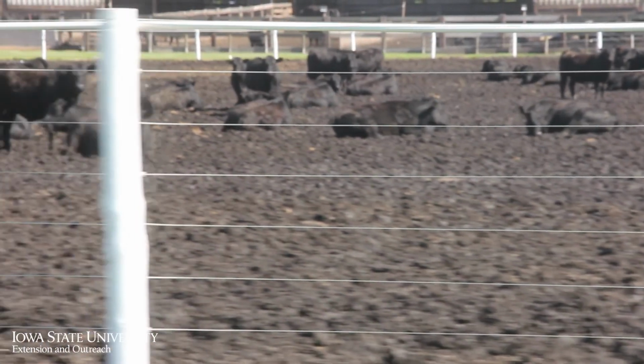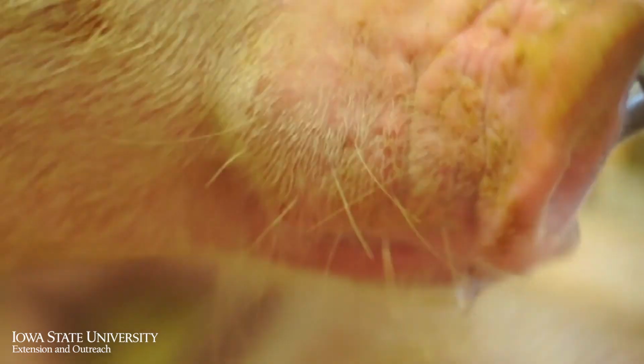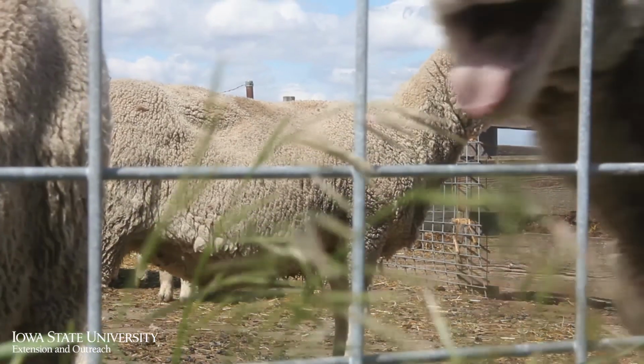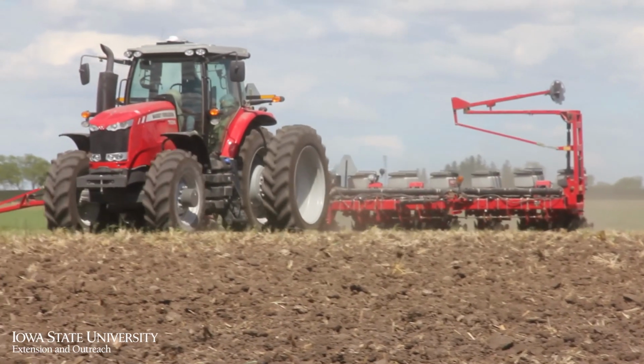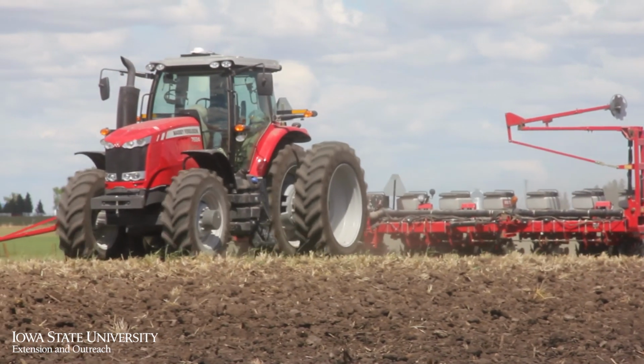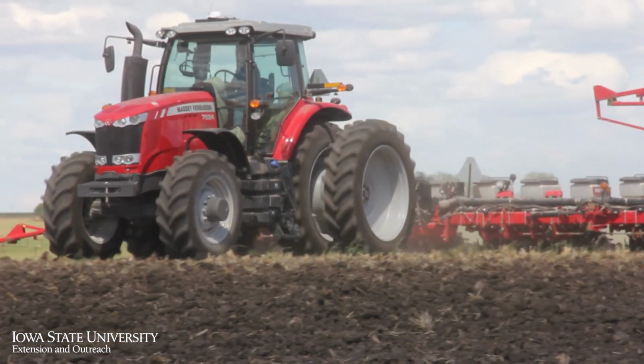I'm a big guy on dollars and cents, and to me a farm that's sustainable is one that's profitable, and that comes first. And then you can be conservation oriented, you can be all these other things, but profit has to come first. And Ag Decision Maker is a tool that I can use to help me continue to be profitable.